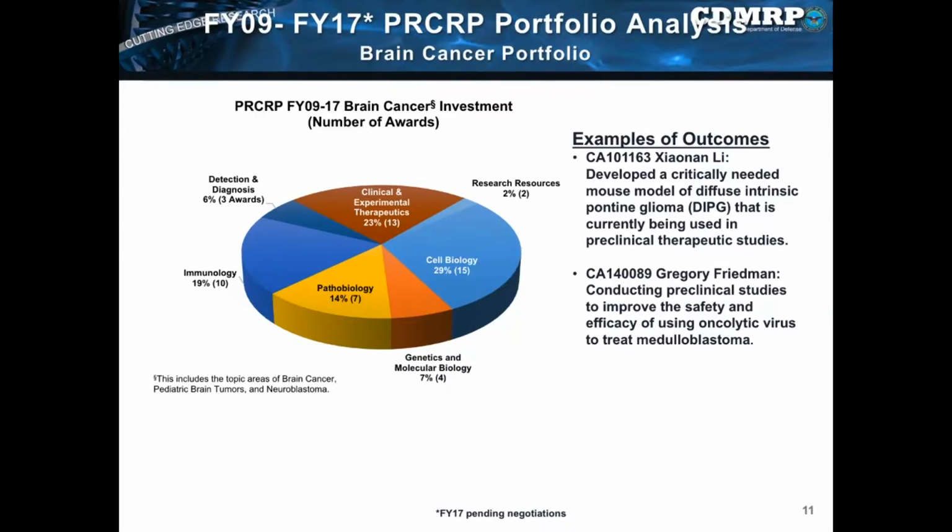Some examples of our outcomes so far. Dr. Lee developed a critically needed mouse model for diffuse intrinsic pontine glioma that is currently being used in preclinical therapeutic studies. And Dr. Friedman, he's conducting preclinical studies to improve the safety and efficacy of oncolytic viruses. So these are just two snapshots of what we funded in the past to give you an idea of some of the information that we are looking for and what we are funding.